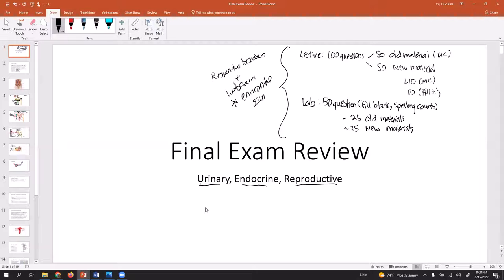A good way to study for the old materials would just be to go through your previous quizzes and your previous exams. That will get you on track again to remember those things. And you'll find that in anatomy and physiology, what I particularly love about this class is that all the materials build on top of each other. So unbeknownst to you, you're learning it as you learn the new stuff, because you're building on top of your previous knowledge. So that's for the old material.